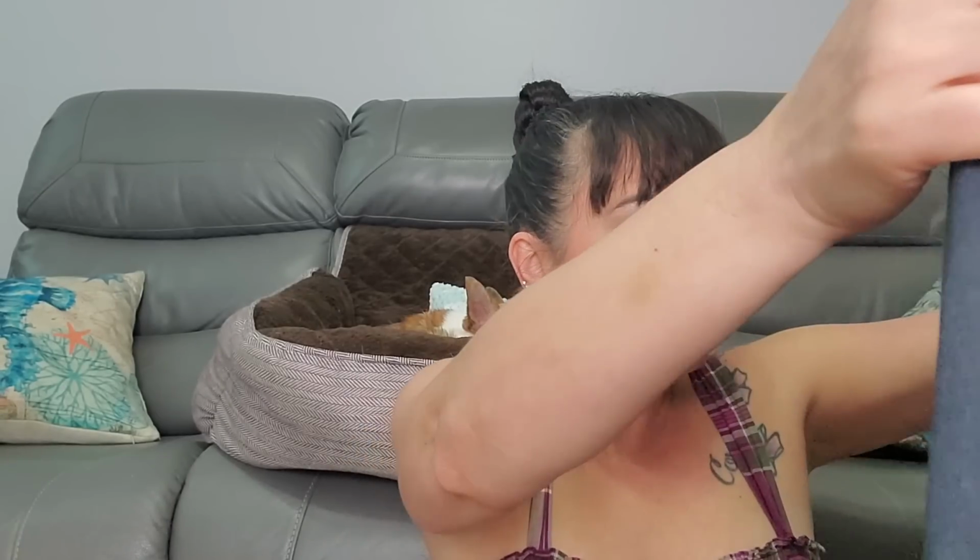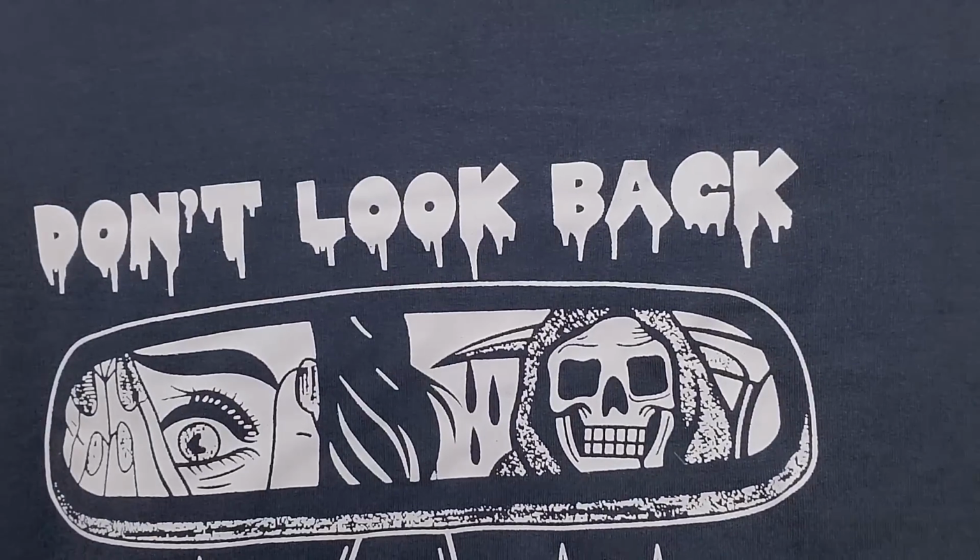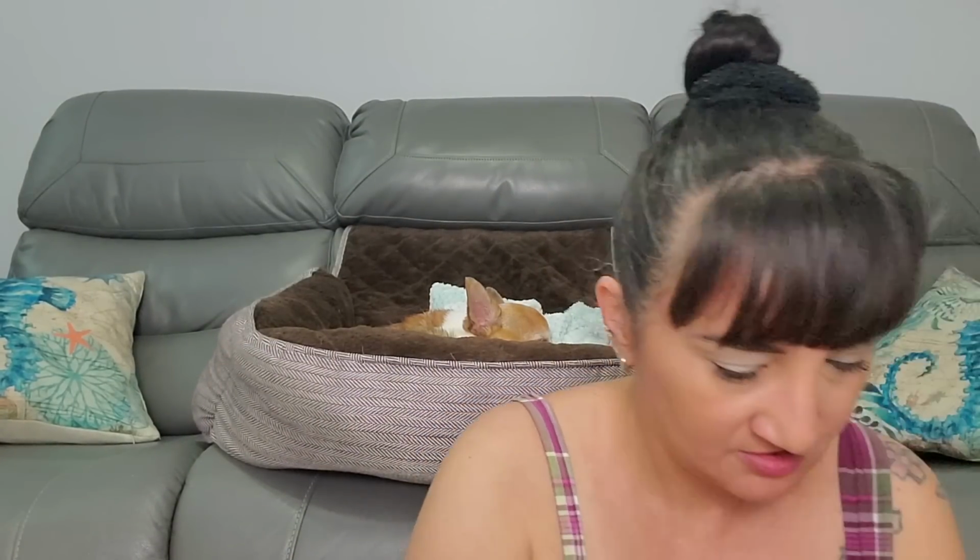This says, don't look back. Which is a good saying. It's true. I mean, they always say don't look behind you, you need to look forward. But this one's a little more creepy. What size is this one? This I got in a size medium. It's very lightweight, but it is cotton, which is nice.